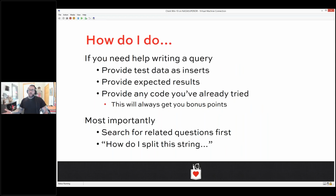If you need help writing a query, if you're getting started, if you've written select and then you've gotten writer's block and you just put your head down on your desk and you're like, I give up, I just don't know where to go from here, provide some test data as inserts. Don't say, this is my data, and just pass in a list of stuff. It doesn't help anyone. If you want people to help you write a query, they need to be able to work with the data. The easiest way to do that is to write insert values, whatever magic random number stuff you come up with. Write the data as inserts, because you will get a much better, much faster answer.